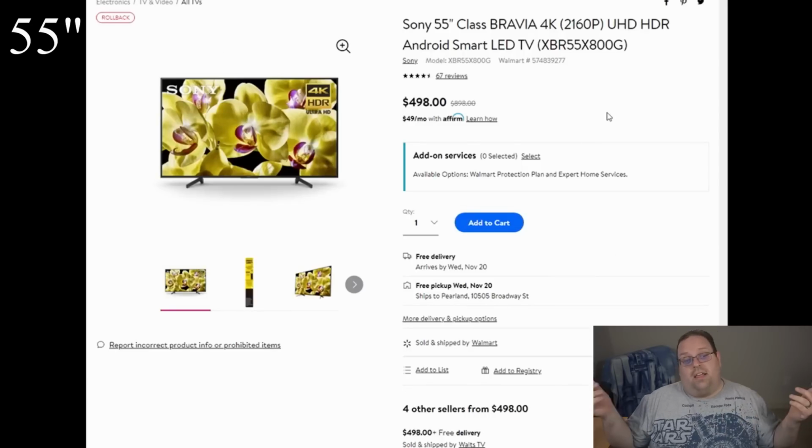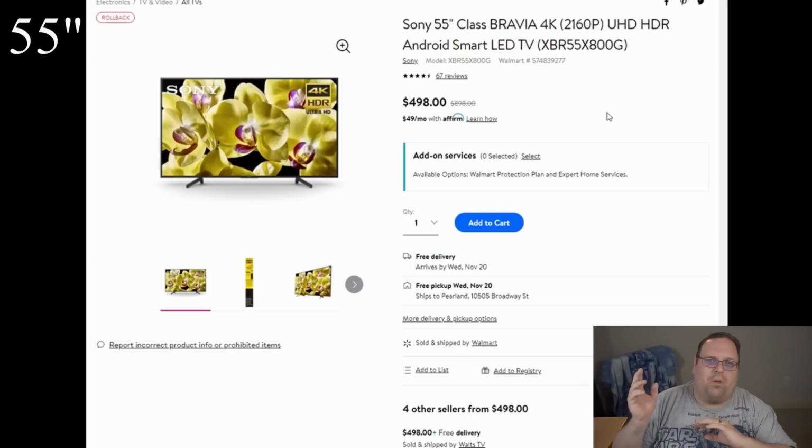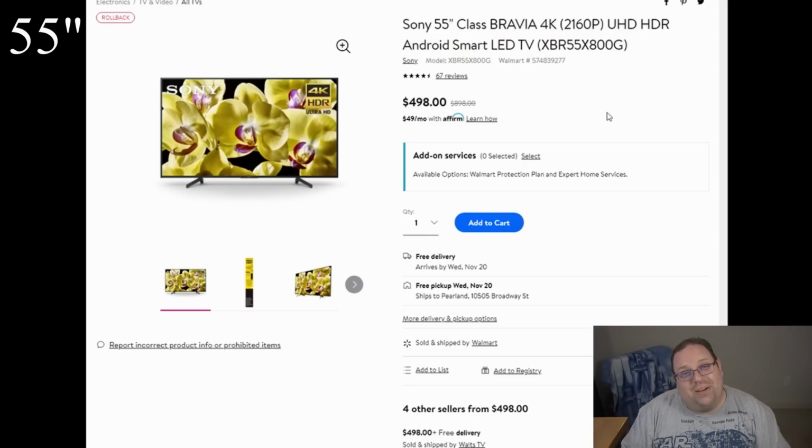At Walmart, you can pick up a Sony X800G for $498. This is the Android TV interface. Once again, it's not the most intuitive. It's not the easiest to use or to navigate. You can figure it out, but there is a little bit of a learning curve on figuring out how to do all the settings and features. But it does let you do a really deep dive into your TV settings. Goodness gracious, it's insane how much.